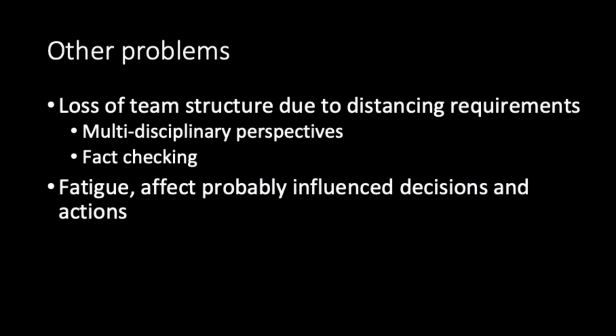So I talked a little bit about some of the loss of team structure, and then fatigue probably affects our decisions and our actions as well. So this isn't meant to be a complete set, but just a reflection on where we were in the last year and how that maps out on some of the different decision-making pathways that I think everybody believed to underlie a lot of the thoughts and judgments that we make in critical care.